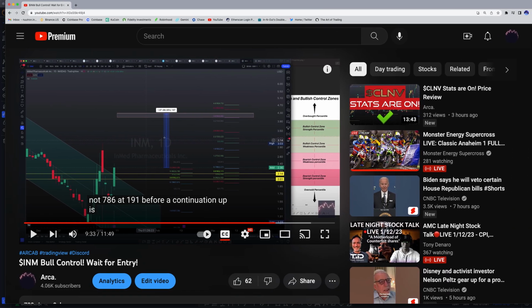You can see this is when I said the 0.786 at 191 before a continuation to the upside. I can't play it back right now because my son is asleep right outside.